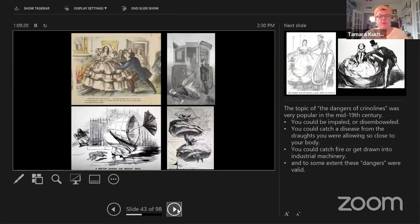They even became quite ridiculous, that in a gust of wind you could get carried away the way that a parachute would take someone away. But to some extent, some of these dangers were valid, particularly with women dying from fires.